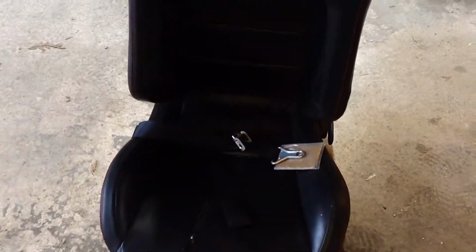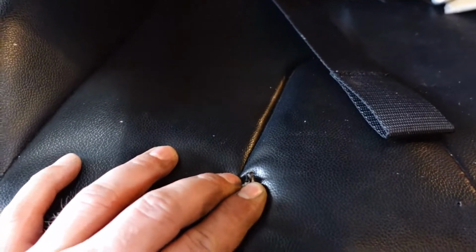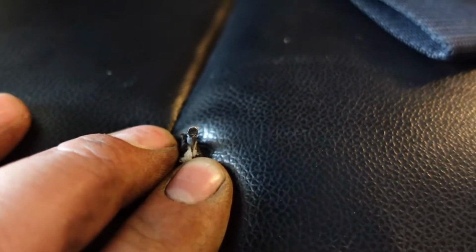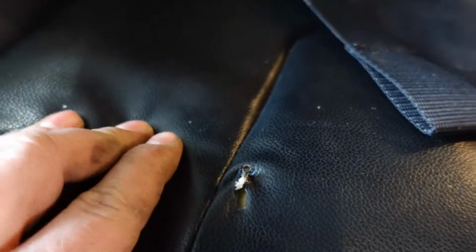Alright guys, real quick before we get to the next part of this project, I do just want to highlight how bad that is. That thing was stabbing me so bad. There's another one right here too that's just barely poked through, but that one was so bad. It was ripping my jeans and stabbing me every time.